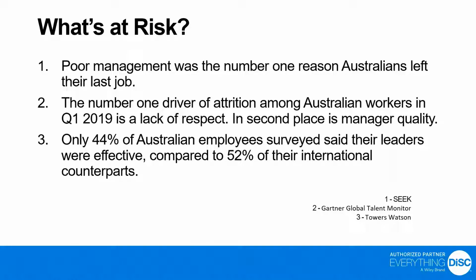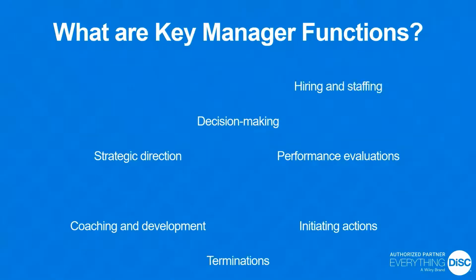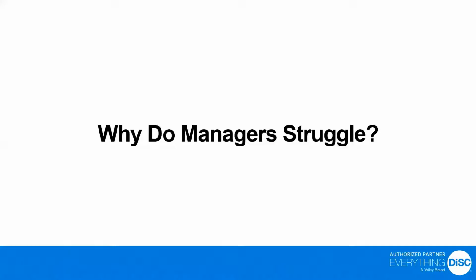So, what are the key functions of a manager? There's a lot. Yes, they're involved in decision-making and problem-solving, and have some involvement in hiring. HR might be involved as well, but it would make sense if the hiring manager had some involvement there and actually knew how to do that effectively. Performance evaluation, setting goals, terminating, coaching and development obviously is a big one. And so why do managers struggle with some of these things?